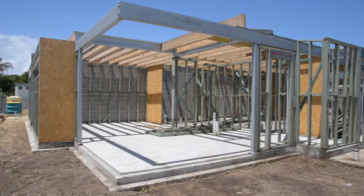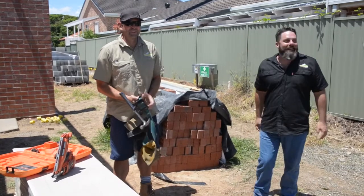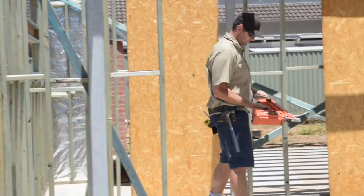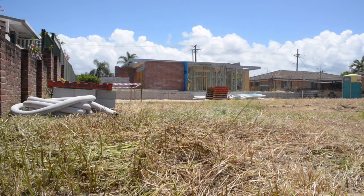Okay, so 2 have already started. Yep, that's what we can see, these two here have already started, and I believe they're probably already sold. Okay. And we've got the next 2 down the back to start next week. So why didn't you just build them all at the same time? We originally did it as a staged development, really because of the tightness of the site.